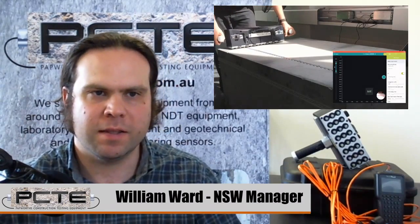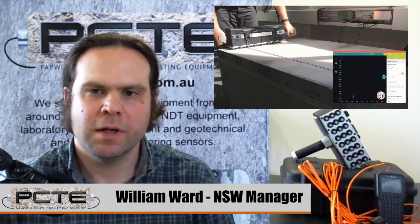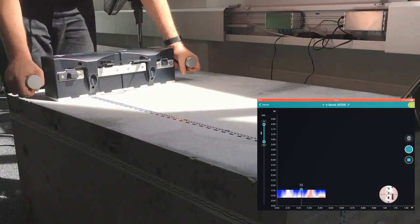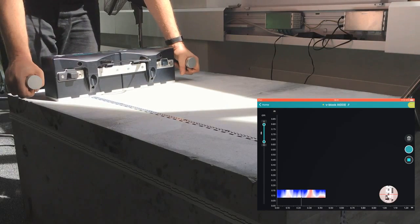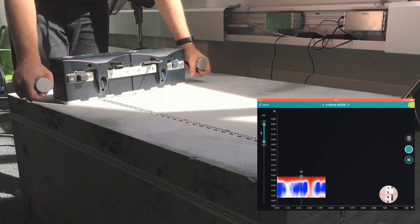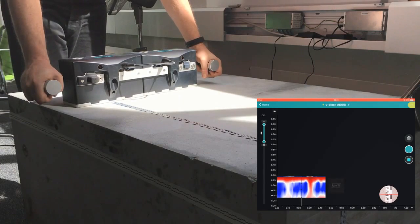Continuing with ProSec, the Pundit Live Array systems have also had a new firmware version. The most exciting development there is the introduction of Stripe Scan. What Stripe Scan allows an operator to do is to physically move the test head forward over the surface and build up 3D data of the concrete under test.